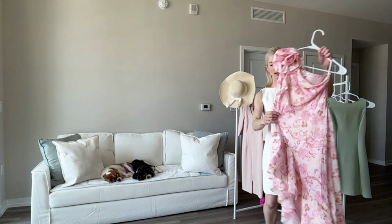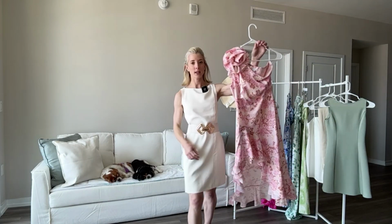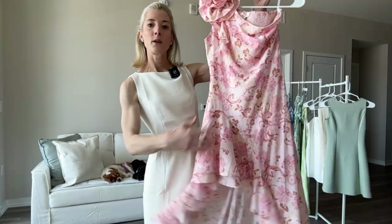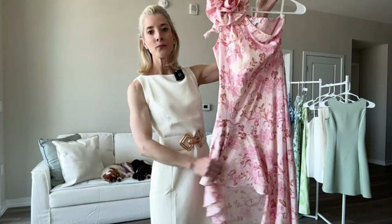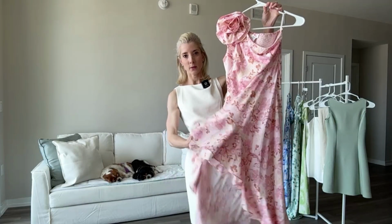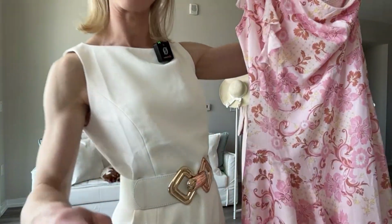This is your ultimate cocktail party, going out, evening dress. I really think this pattern is fun. The pattern that I'm showing you is different than the one that's on the carousel, but very similar. This one is the white with pink flowers. They're all really pretty, but I suggest going with the ones that have the white in the background as well.